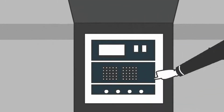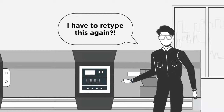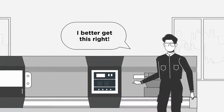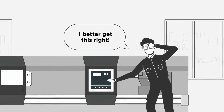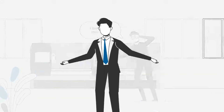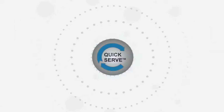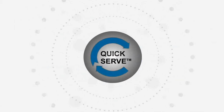Other times, useful machine side edits are lost and must be manually reinserted each time the CNC program is reloaded. Worse, his shop will never reach max efficiency if CNC programs are being manually entered at the control. Ben has struggled with all these costly issues, making it difficult to ensure that customers' parts are machined right and delivered on time. Until now, Ben chooses MachineLink QuickServe to help manage these concerns.